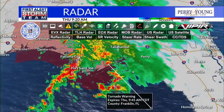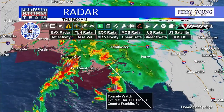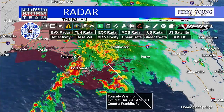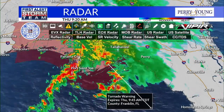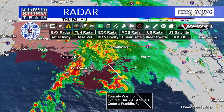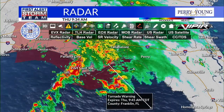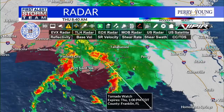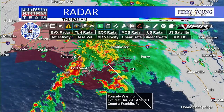So we're still seeing these two feeder bands here, one just to the western side of Port St. Joe, and the other one here just making its way into Franklin County for us. So we've been talking about these feeder bands and how most of that instability has been held offshore for the morning hours. Well, now that instability has been pushing inland because of Francine. This all is a result of Francine, okay?